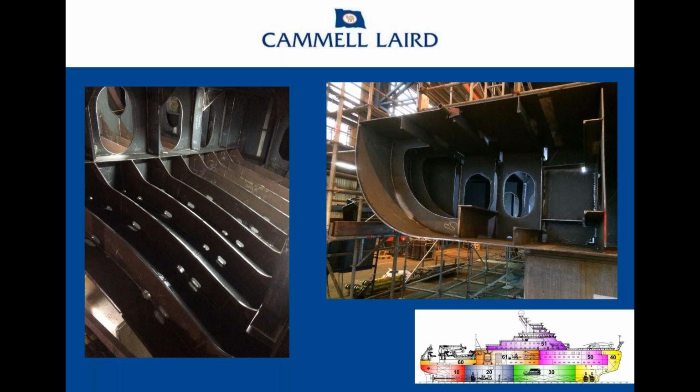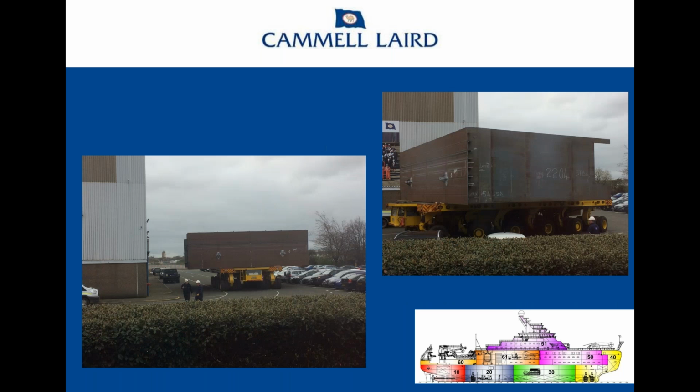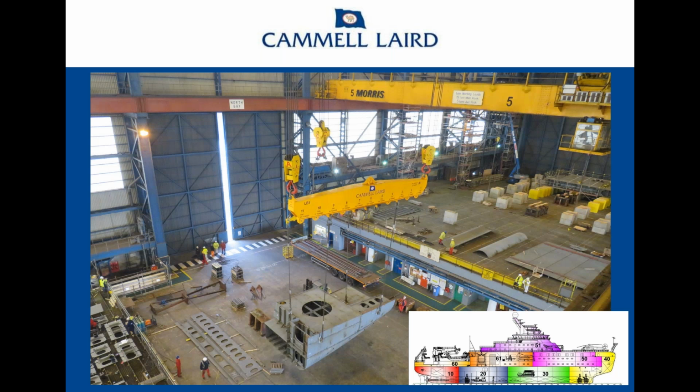And what you're looking at here are components that made up 20. And this is a view outside my window. In fact, we've just shifted some more of these today. These are subunits. They weigh between 80 and 100 tons, being brought from one of the other manufacturing facilities on our site to be brought round for incorporation into the hull of the vessel.